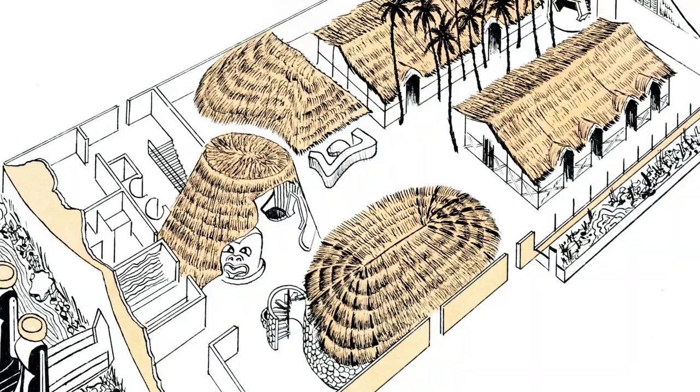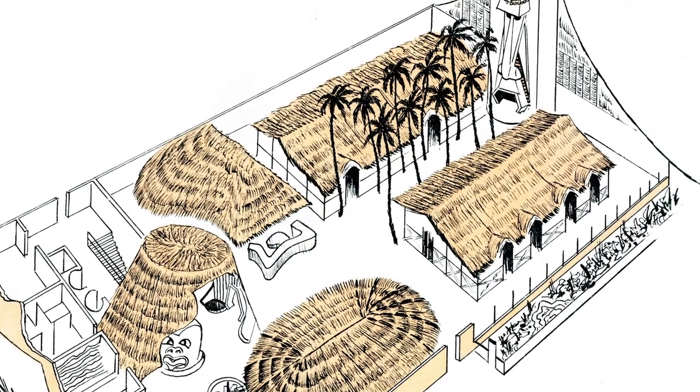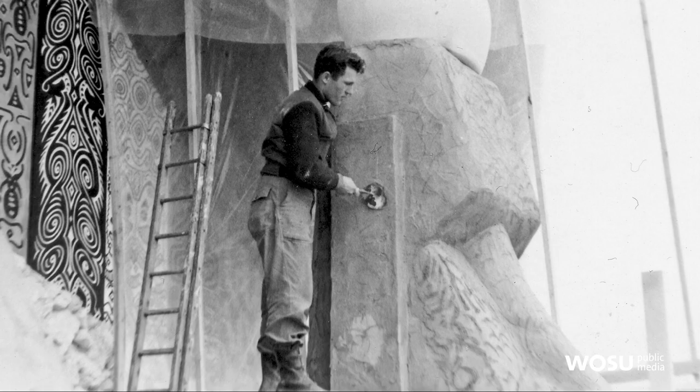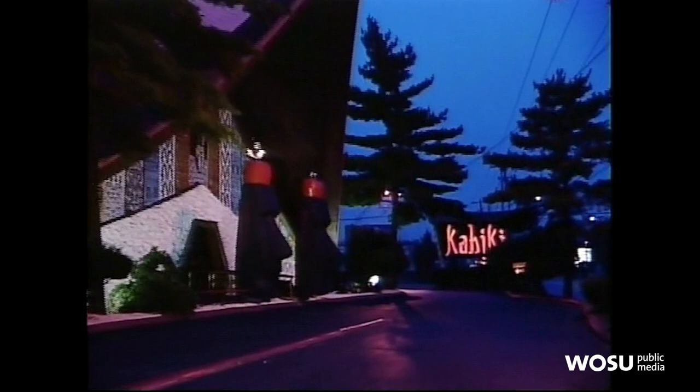A lot of this has been designed by Coburn Morgan. And then Philip Keintz did most of the moai work, working from Coburn's sketches. And they also used art students from local colleges to create some of this.